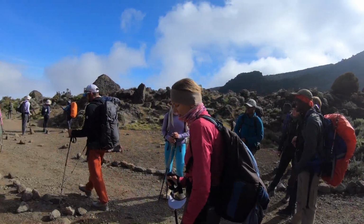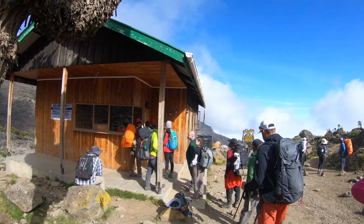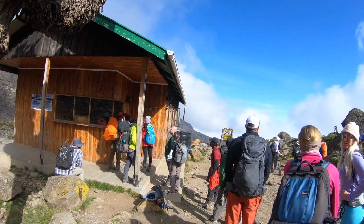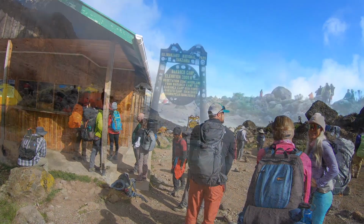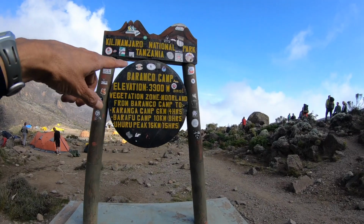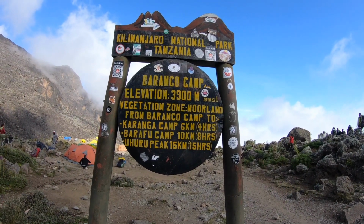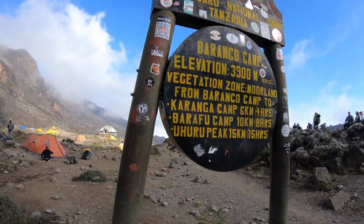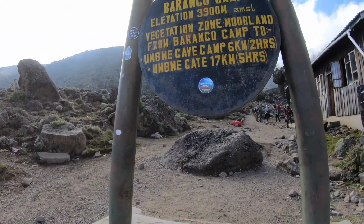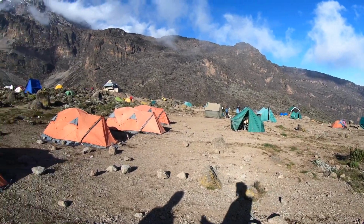And as standard procedure, we reach the sign-in gate for this camp. This will be for the third night camping on this trail right here. And just so you can see, here's the sign, what it looks like, Barranco Camp, and the elevation, 3,900 meters. Came down from Lava Point where we ate lunch. Barranco Camp is 13,045 feet, so we came down 2,855 feet from Lava Tower.